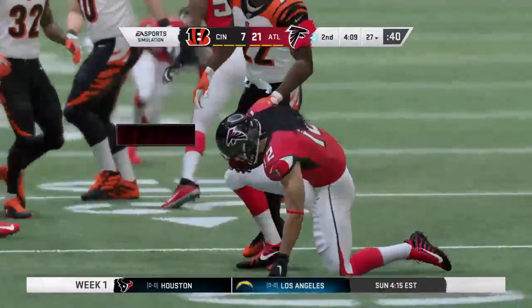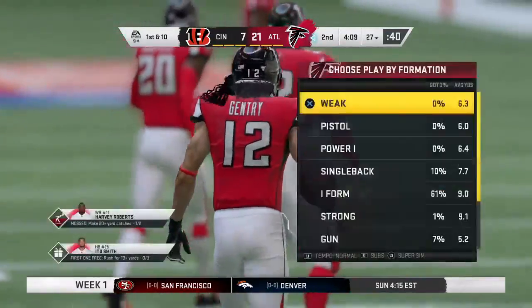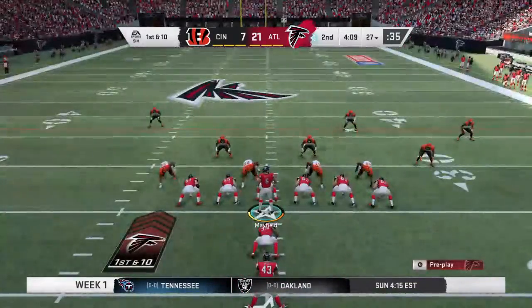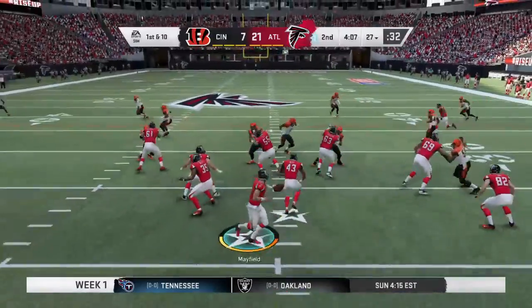A good return there. Call it 13 yards. And the Falcons will be taking over 1st and 10. A look at the running back, the man out of the backfield as he gears up to go again. And he's well on his way to a 100-yard game. He's already more than halfway there. We're only in the 2nd quarter.